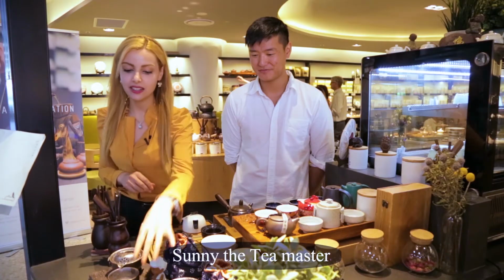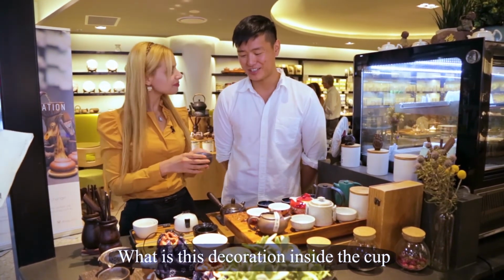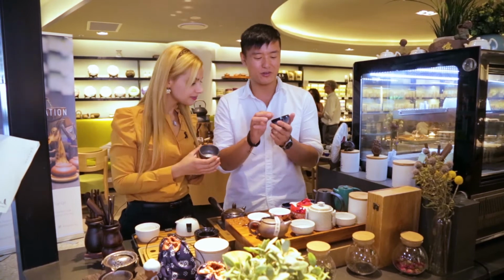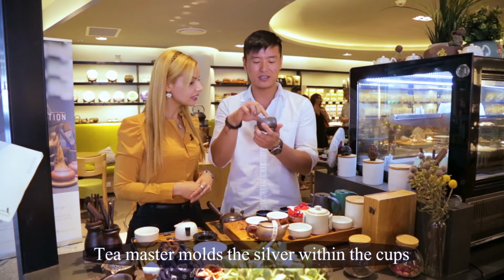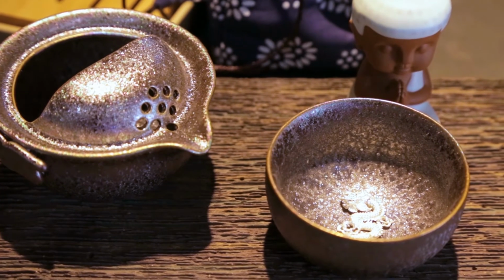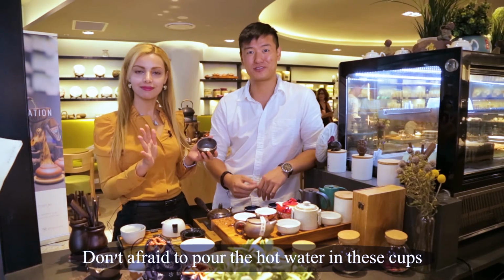We have Sunny here. Sunny is another tea master. Some of these cups, like this one, I see there is a flower inside and it doesn't fall off. Hopefully it won't. So what is it, Sunny? This is a beautiful sterling silver craft made by the tea masters who make the tea wares. They're sterling silver and all handmade as well. When they are crafting these materials, the heat will go up to around 300, 400 degrees. Very, very hot. Once they set the silver, they put it back in and let it cool off all together, so it molds within the cup. It's not glue, they crafted it inside. So it's kind of like welding it inside. Pretty much. And if you pour boiling water inside, nothing's going to happen, except your soup is going to look very amazing.